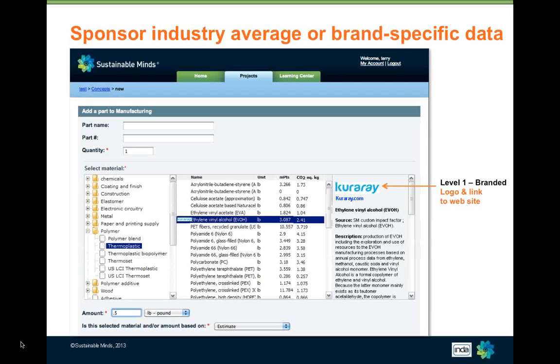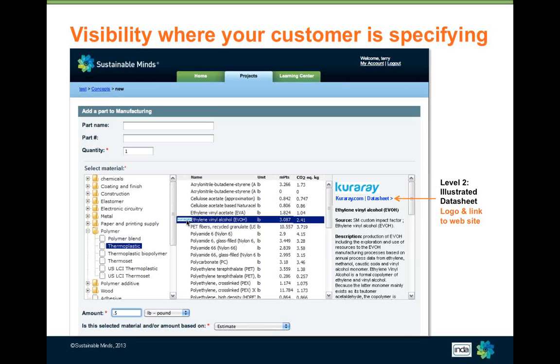So what does this look like? Here we are back to our Carrare story. At the branded level 1, you can see that we have added Carrare's logo, a link to anywhere Carrare would like. It can be to their front page, it could be to a dealer locator, it could be to a contact form. And now a user scrolling through the list of data in our data set is going to see that a branded material is very clearly distinguished from the list of industry average materials.